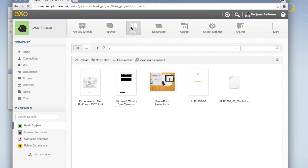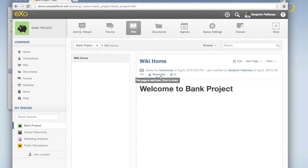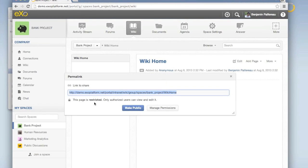Still, for example, if I go in the wiki section, if you have a page in the wiki, as you can see, it's restricted. Still you can share it, you can make it public, or you can manage individual permissions. But by default, everything you create inside the space will be private and totally secured inside this space.